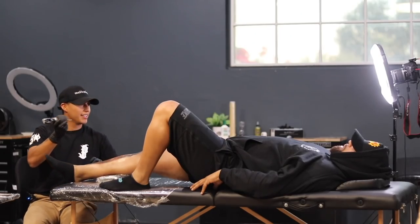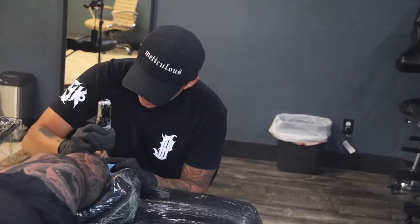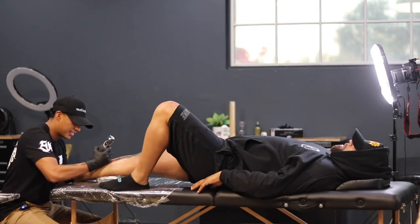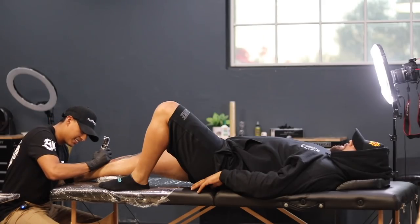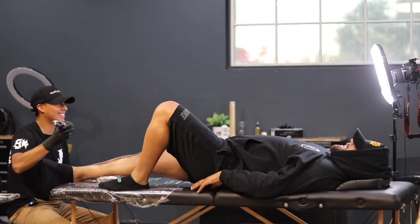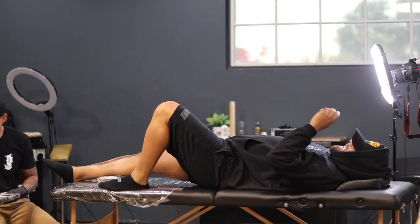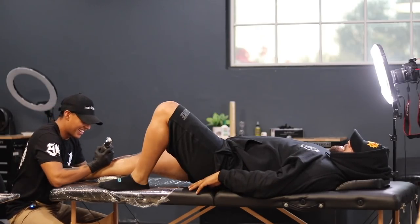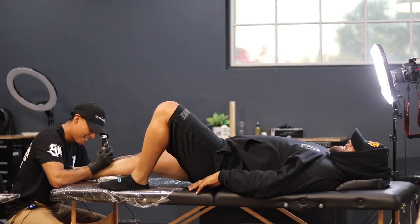I had to psych myself out a little bit. The shin was a little tough. I don't know if it was vibrating on the bone or what. It's always cringy when I hit the bone. I don't know if it hurt or what it was, but it was a weird feeling I ain't used to. Oh yeah, that was different.